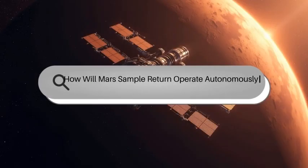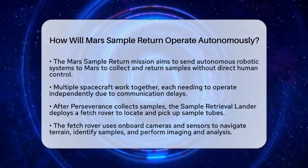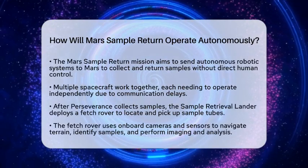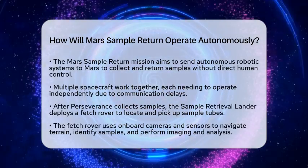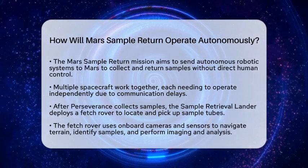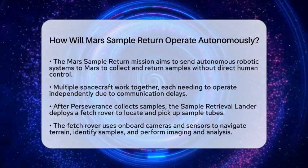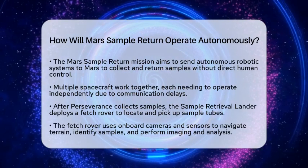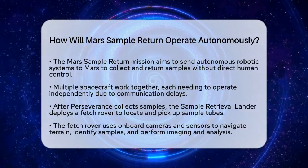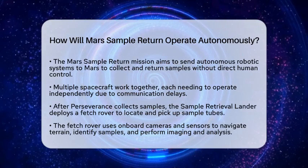How will Mars sample return operate autonomously? Imagine sending a robotic team to Mars that can think and act on its own, without waiting for commands from Earth. That's exactly what the Mars sample return mission aims to do. This mission involves several spacecraft working together, all needing to operate independently because of the long communication delays. When it comes to collecting and returning Martian samples, autonomy is key.